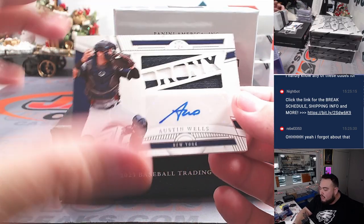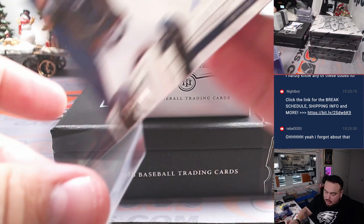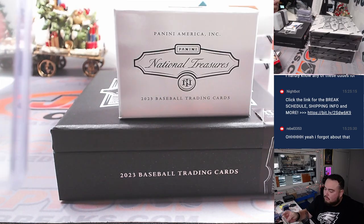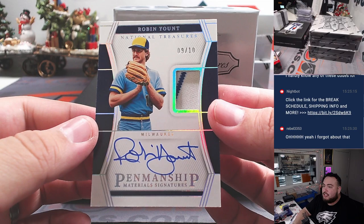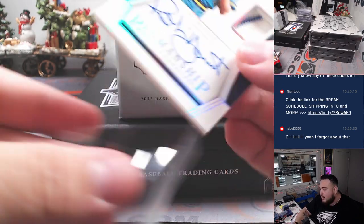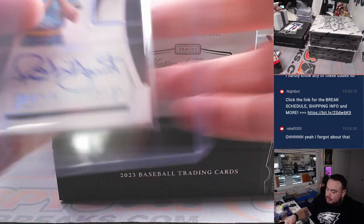We have an Austin Wells for the New York Yankees. Little Bronx to 99. And a nice Robin Yount, penmanship, which is honestly good penmanship too, right? 9 out of 10. Brewers going to Tristan.